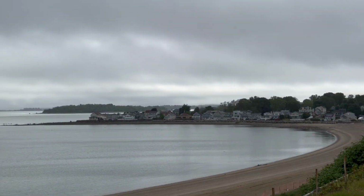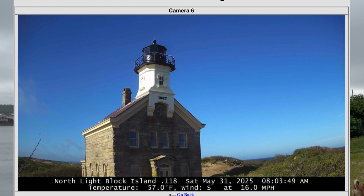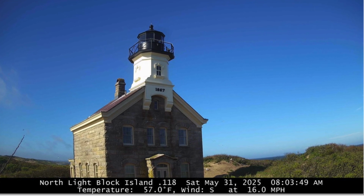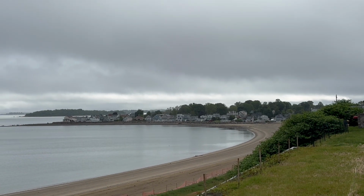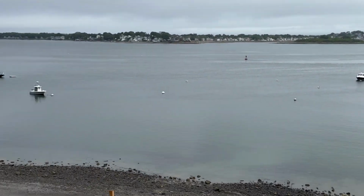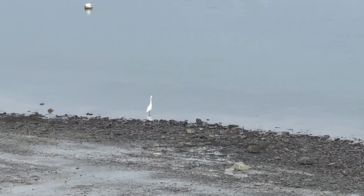Can I show you the sky this morning at Block Island, Rhode Island at 8 o'clock? Perfect blue sky. The eye of the storm. Not really the eye, but there is definitely a dry slot. Should we look at this as a massive satellite image first? Oh, we break for birds. I also feel a little wind on my microphone.